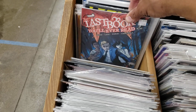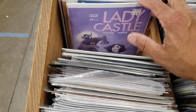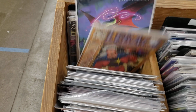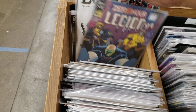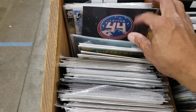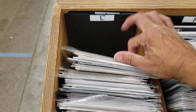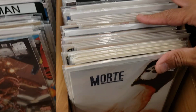Lollipop. Passport Lethal Strike. Lock and Key. Lady Cancel. Lost. Okay, Lords of Avalon. Lethal Strike again. Legion, Loveless, Wonder James. 44, I just wonder what this was about. Legion of Super Heroes, okay. Alright. Super Heroes, something. So that's what we find.